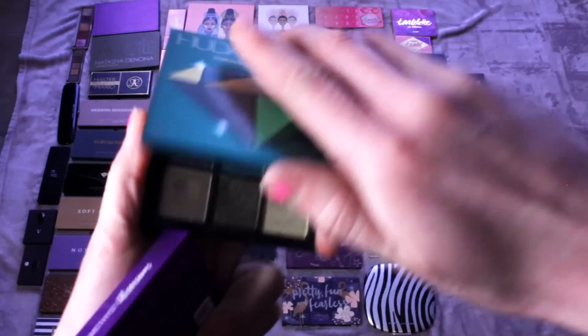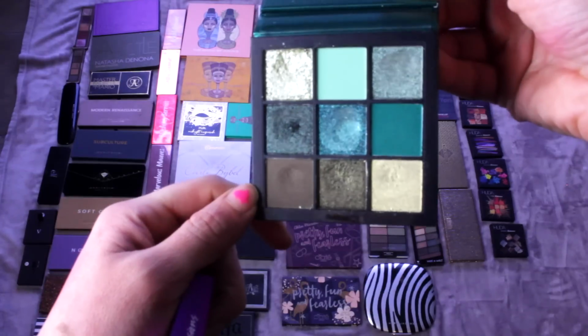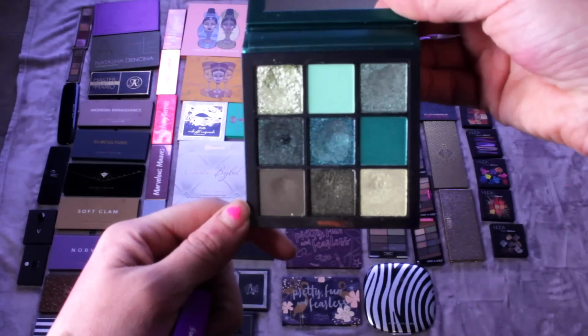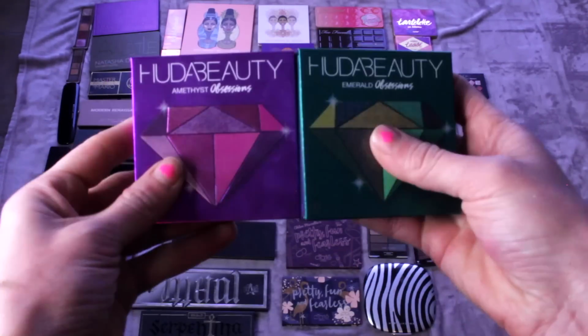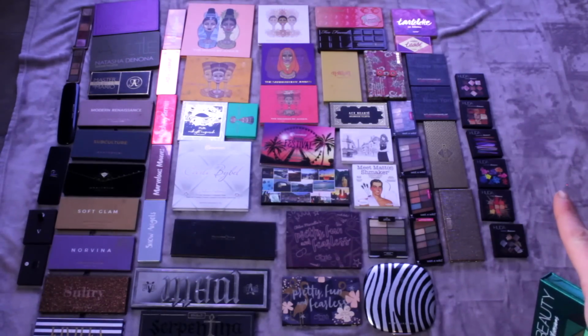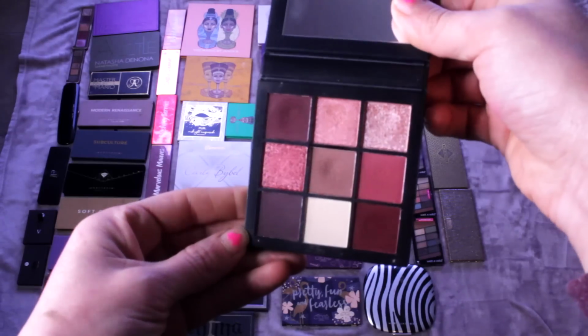Here is my Emerald Obsessions. I just find some of the glittery shades to be a little bit chunky, and then the mattes a little bit just more difficult to work with. I don't love the way that they blend together, so unfortunately I can't recommend the Gemstones, but I can recommend the rest of the Obsessions. So like I said, the original 6 are some of my absolute favorite formulas or favorite eyeshadows.